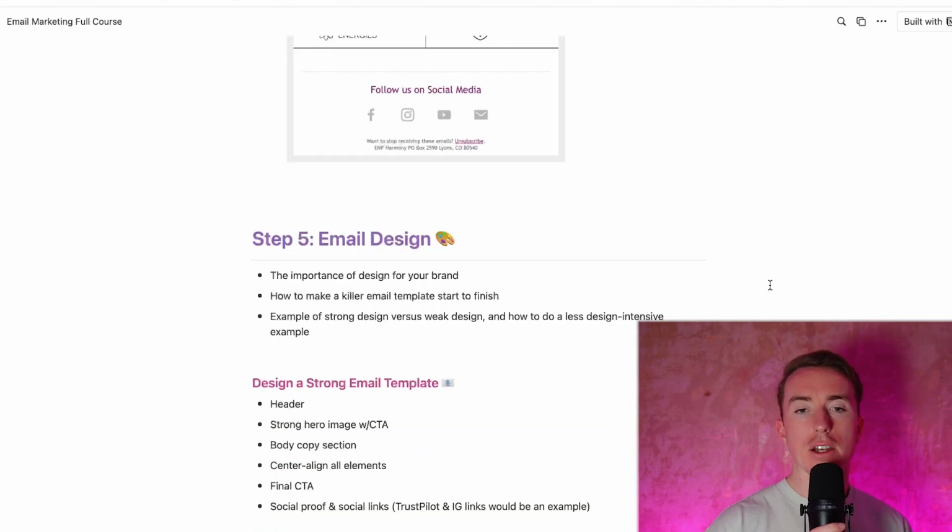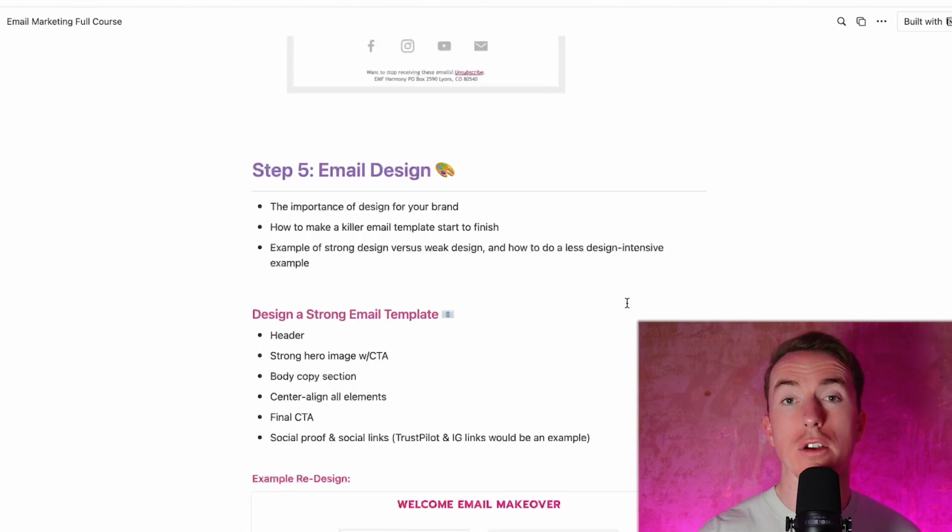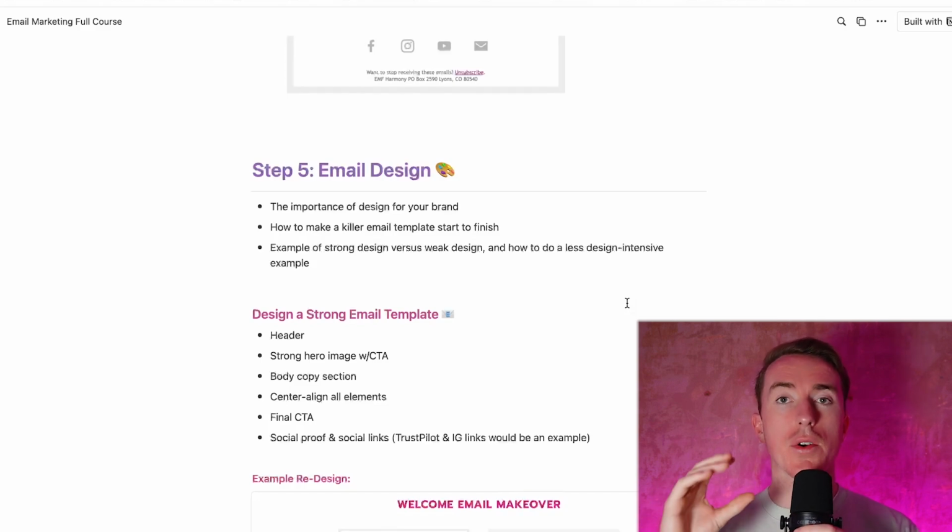So the next part is actually talking about email design, and design is extremely important for conveying your brand in the highest status manner possible. We're going to show you some examples here of strong design versus weak design. We're also going to show you how to design a really strong template if you don't have a ton of design resources in-house, if you don't have in-house designers, or you don't have contractors who can help you with that. I'm going to show you how you can design a strong template just yourself for your brand.